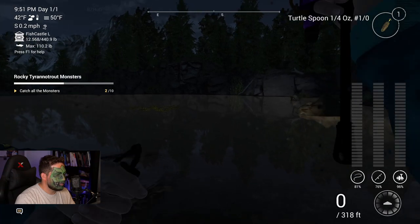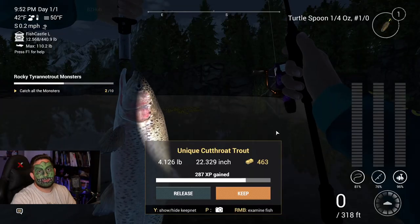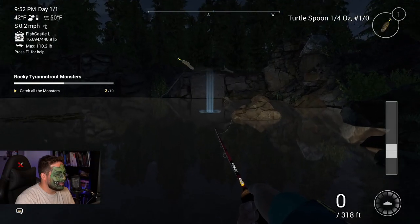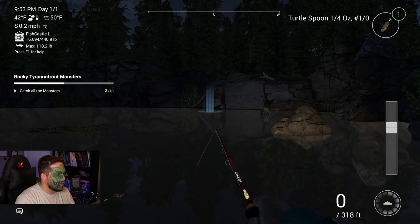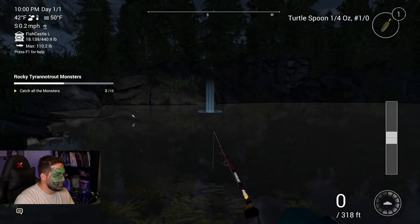Here we go. A unique cutthroat trout! Well, good gosh! Beat my personal record for a cutthroat trout, I guess. How stupid is that? Gosh dang it. Come on. Stop giving me cutthroat trout. I don't want any more cutthroat. I want a Tyrannotrout. I think I'm just going to cast out towards these rocks.